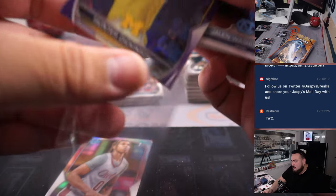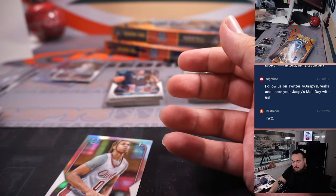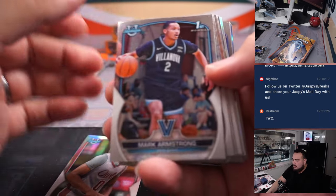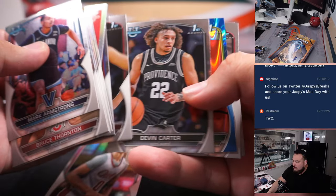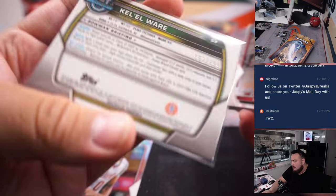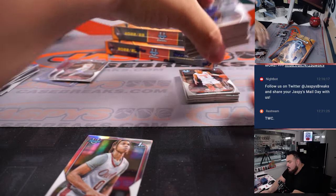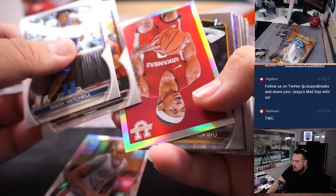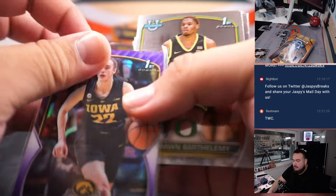Hunter Dickinson, little purple shimmer that's not numbered. Then we got a Khalil Ware. Letter K, sorry, to 199. Just Daniel Smith, your free spot. Nice, Caitlin Clark. Letter C, Aaron Billingsley.